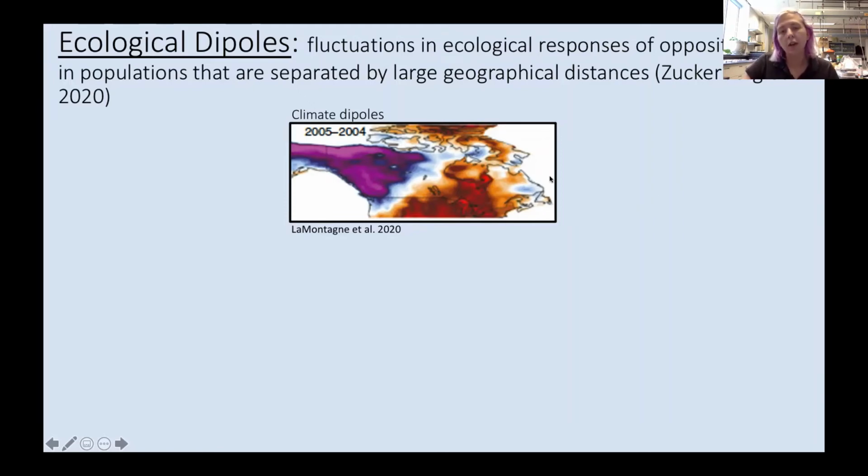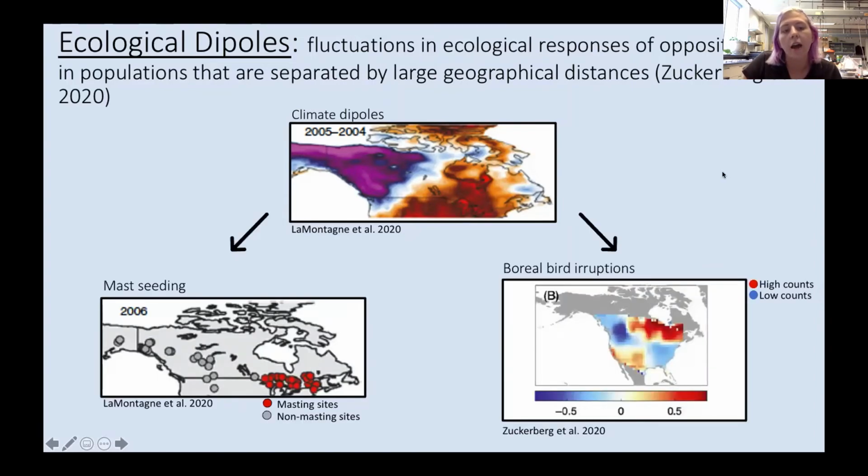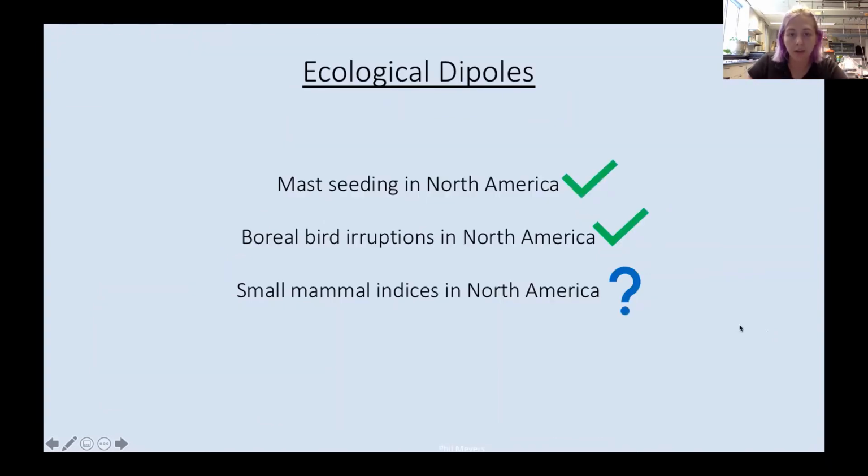And in general, climate dipoles influence ecological dipoles in North America. So with mast seeding, we also see this east-west split, or this east-west dipole, with high sites of masting in the east and low sites of masting in the west in 2006. And the same is true for boreal bird eruptions. It kind of has this east-west split here with high counts in this year in the east and then low counts in the west. So we know that there's ecological dipoles in boreal bird eruptions and in mast seeding in North America. But what about small mammal indices?